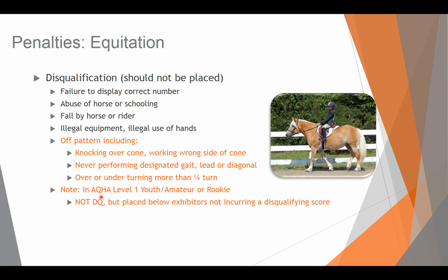Now remember, if you're judging for AQHA or competing in AQHA in their rookie or novice, which is also the level 1 youth or amateur, these things in orange are not considered disqualification, but they're going to be placed over exhibitors that do everything else and don't incur one of these types of things. So just remember that, and that's different for the novice to level 1, youth, amateur, or the rookie classes.